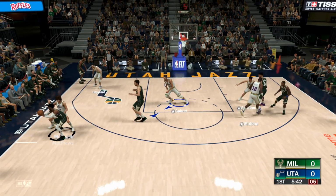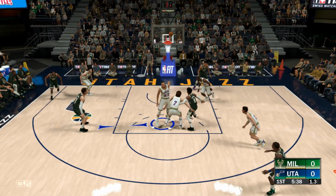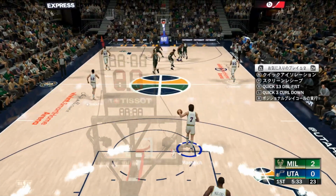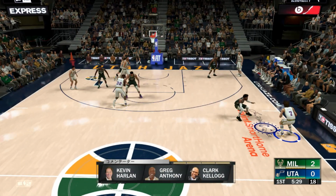Now, here's Matthews. Down to 5 on the shot clock. Shot from free throw range. Connects. The jumper drops. Much respect. You got to give Matthews credit for that mid-range J now. He's automatic. His in-between game, filthy.